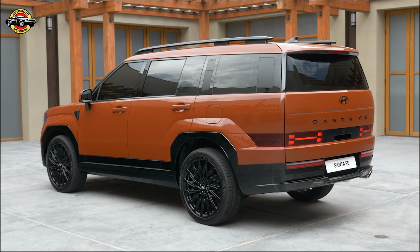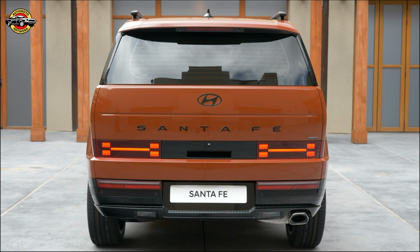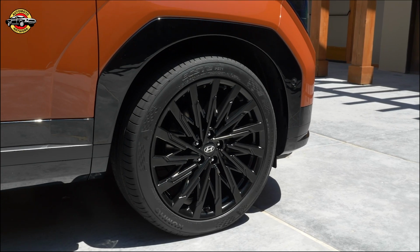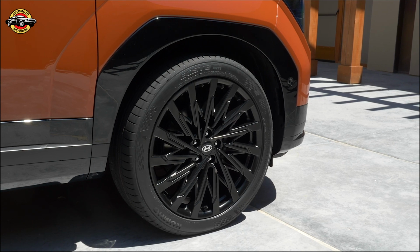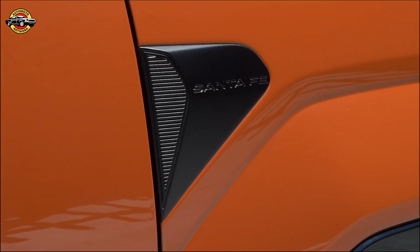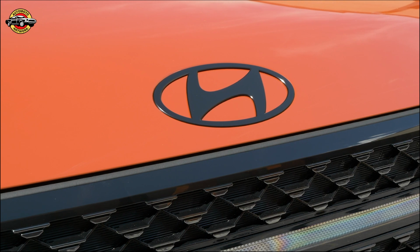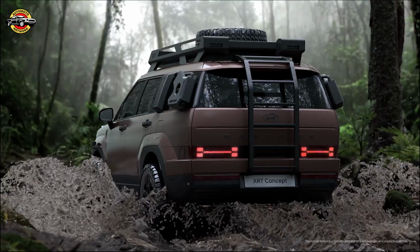With various powertrain options available, including gasoline and hybrid engines, the all-new Santa Fe offers fuel efficiency for both city commutes and exhilarating outdoor escapades. From its innovative design to its commitment to safety and versatility, the all-new Santa Fe redefines what an SUV can be, bridging the gap between city life and the great outdoors.